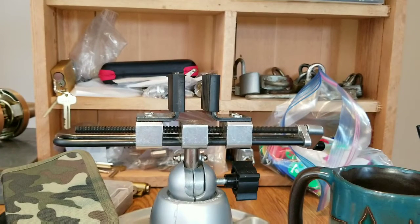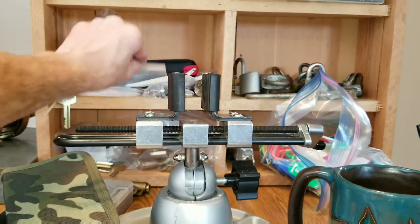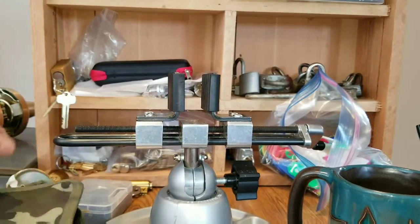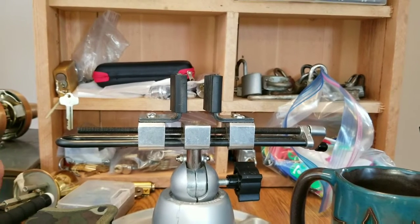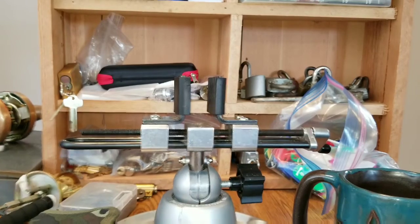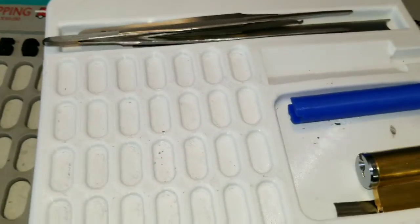My pinning tray. Let's see if I can get this apart, shaking so bad. I need another core shim. Where'd you go? Ah, just spilled them. Okay. Alright, so I ruined the other one on Alabelle's lock. Let's turn these down again. Okay.